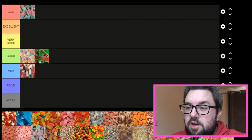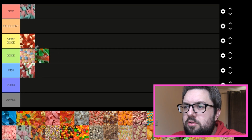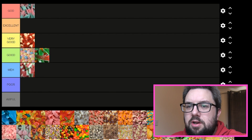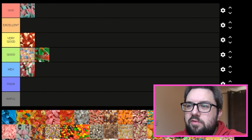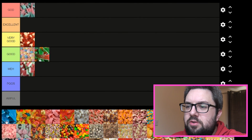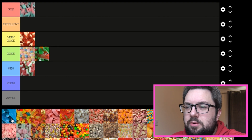Now, speaking of average gummies, this is not an average gummy, so sort of not speaking of average gummies. I'm going to put those jelly bone things in very good, because I like the creaminess of the end bone bits. And the strawberry flavour of these gummies in the middle is nice and sort of almost vanilla-y. It's very nice.